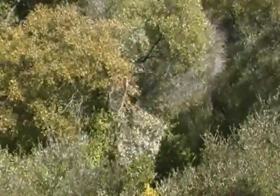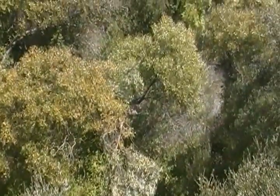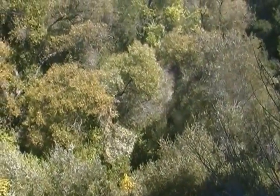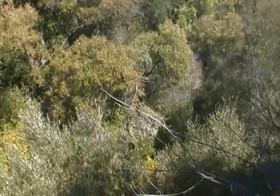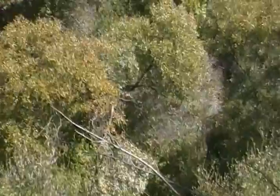Oh, there we have a tree break right there. So there you have it. That's a tree break over the creek, middle of nowhere, on the windiest day ever, and you can see the trees are just barely moving. You can see that tree break right there over the creek. There's water in the creek.